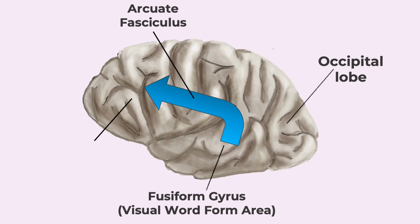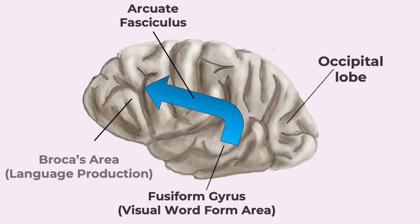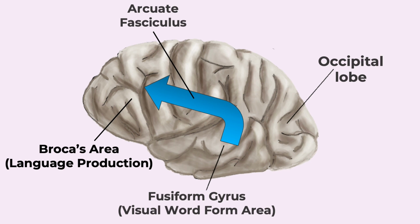People with dyslexia have a decreased activation in the word processing areas, which means that their brains are less sensitive to language. This also means that written language isn't processed as automatically as it is in neurotypical individuals.